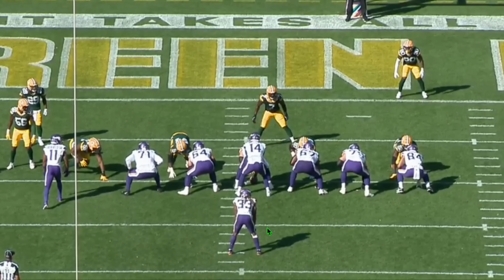Now, this is a busted play for the Minnesota Vikings. I don't know if Sam Darnold screws it up. I don't know if Aaron Jones screws it up. It's supposed to be a wide zone. I think Sam Darnold here misses the handoff. But I want you guys to focus on Edgerrin Cooper's underrated, just supersonic missile type of athleticism.